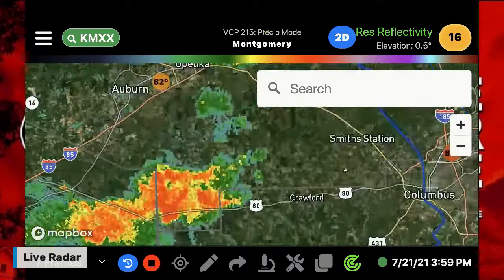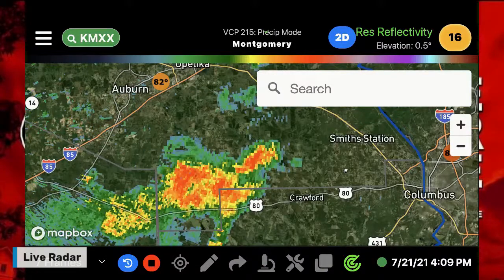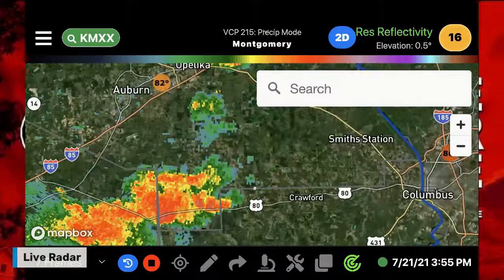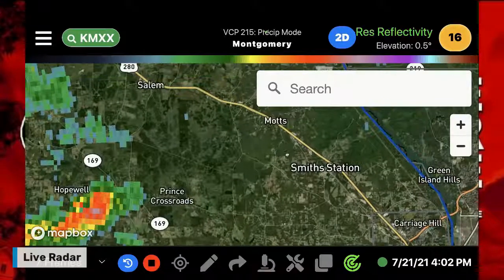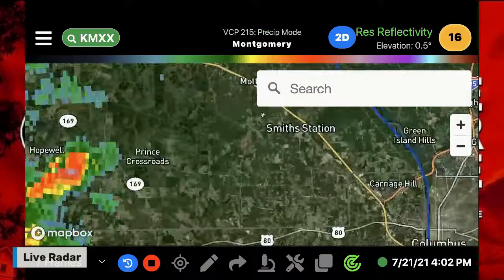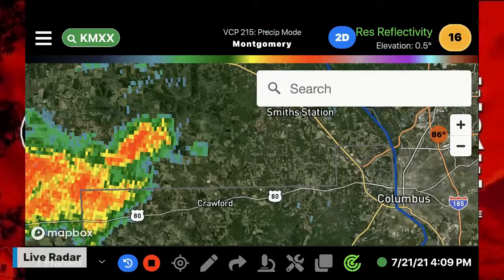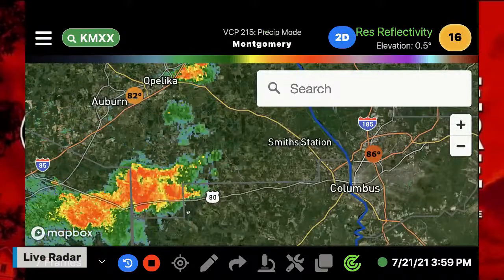Now, if you're traveling home near the Smith Station area, or if you're traveling home near the Columbus, Georgia area or Phoenix City, you're also going to be impacted by this batch of rain that is coming over here southeast of Auburn, and it is trying to move towards that area right now. So if you're traveling along the area from between Smith Station along the 280 corridor down here towards the Phoenix City, Alabama area, just note that it's going to be a wet drive home for you because of this batch of storms that are headed your way.